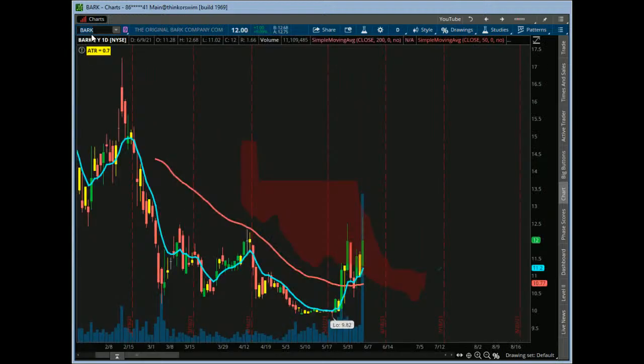Bark, let's take a look. Decent, good volume on this one today. Upper shadow. I think this one's up a little bit here after hours. Yeah, it's kind of grinding its way up. So we're basically back at the high of the day after hours. Let's see if this thing can get out of the cloud and make a move.